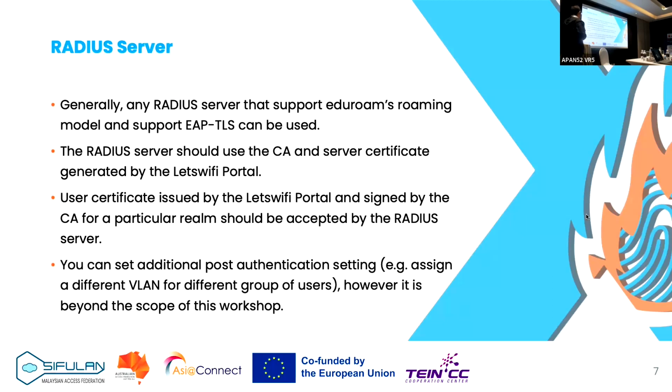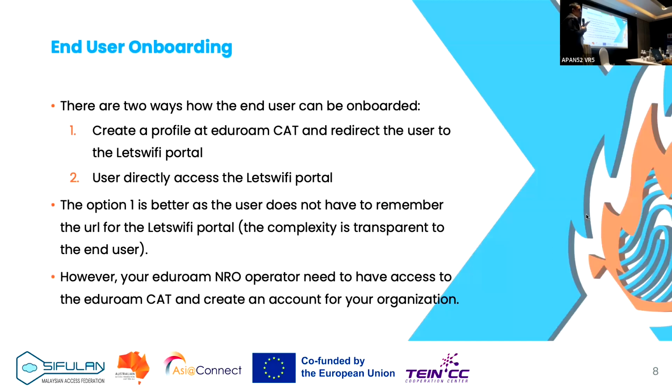Authentication settings, like being assigned to a different VLAN for different groups of users, or authentication concurrently for one user, and so on and so forth, as part of this workshop. How the users can access the different IDP assessments, how the end user can access the items.